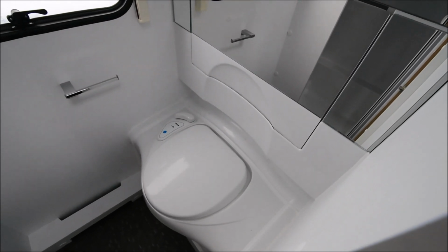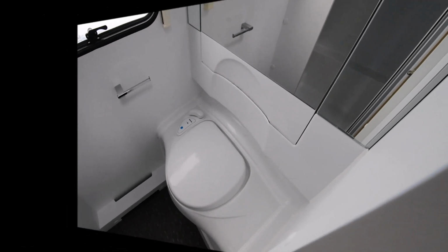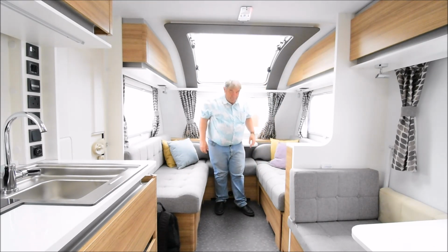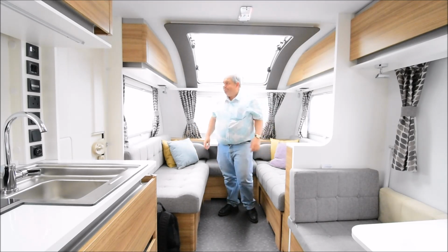Okay, let's have a quick sum up about this van and see what we all think. What do I think about the Tourer from Adria? Well, I did say there was 2 blown air outlets in the lounge area, but there's actually only 1. It's my mistake on that one.